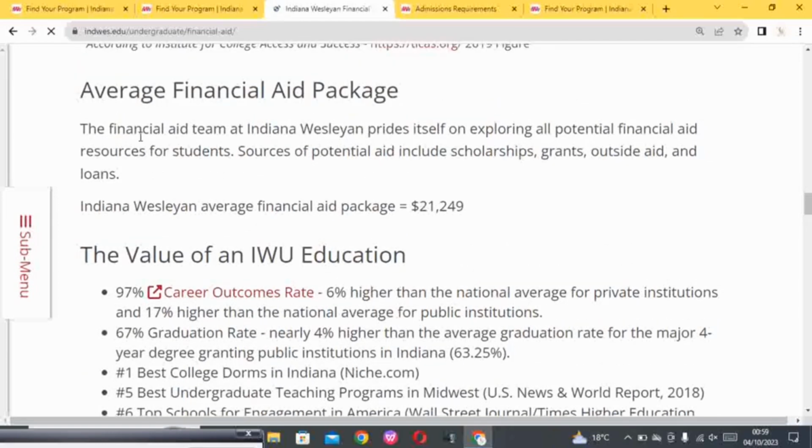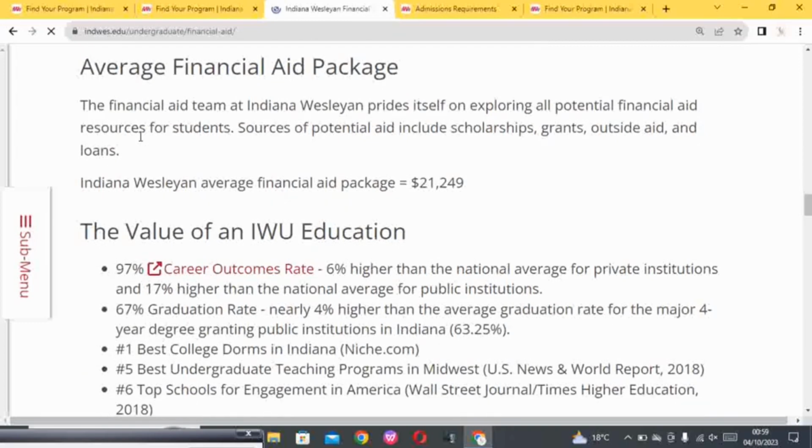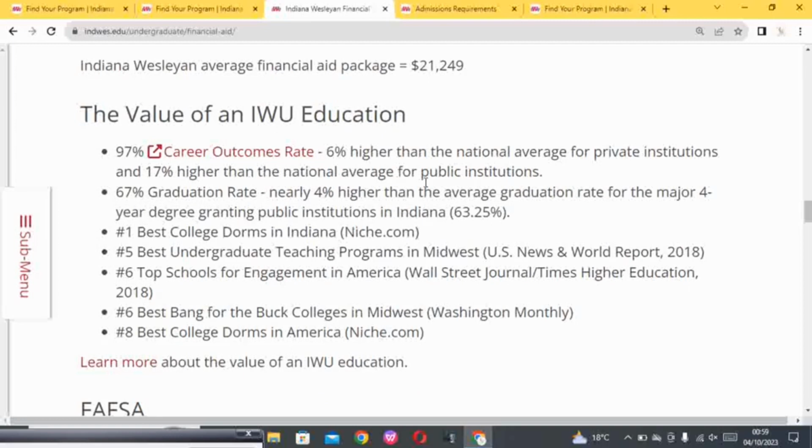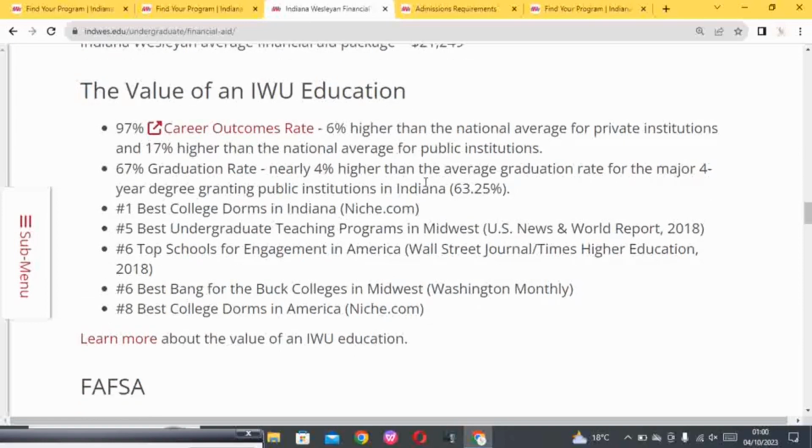So on the average financial aid package, it says that the financial aid team at Indiana Wesleyan prides itself on exploring all potential financial aid resources for students. Sources of potential aid include scholarships, grants, outside aid, and loans. The average financial aid package is $21,249. So that is very good. And it tells us the value of an Indiana Wesleyan University education. There is a 97% career outcome rate. So that is quite high. There is a 67% graduation rate. And it is number one best college. It has the best dorms in Indiana, which is a good choice.